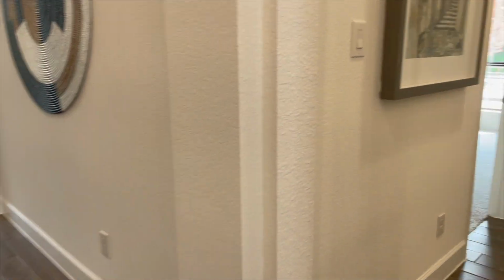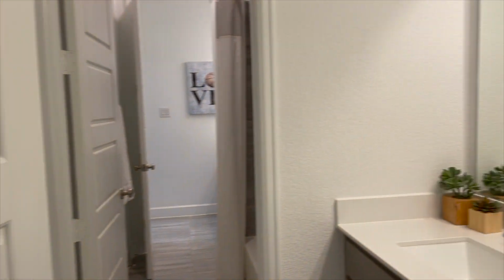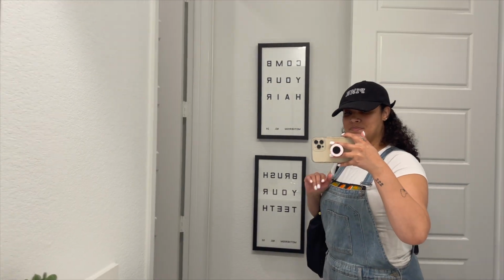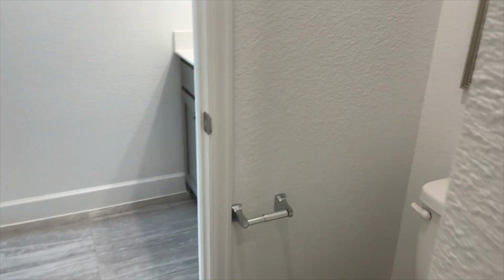So we are here today located in the area of Mantua, Texas. That's M-A-N-T-U-A. It is located 5 minutes above Anna and about 13 minutes from McKinney, Texas. This is a new upcoming neighborhood. I wanted to come check out this house.